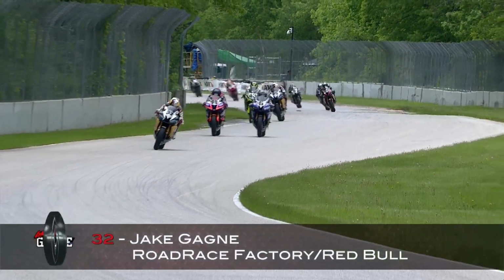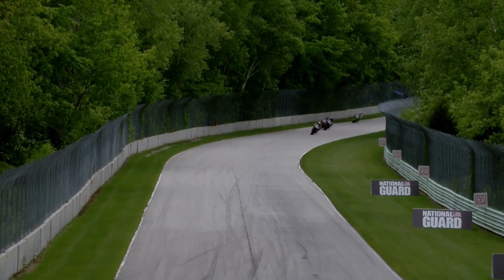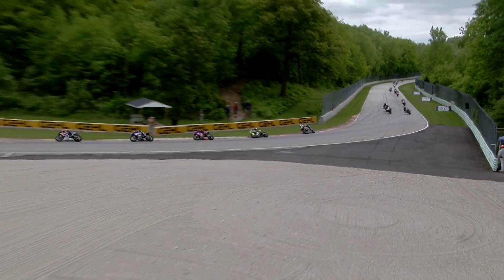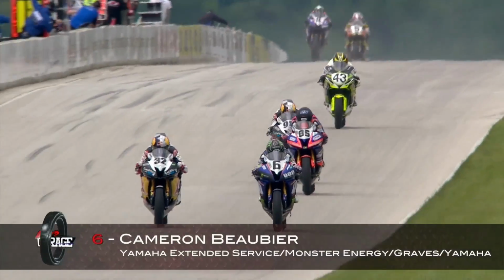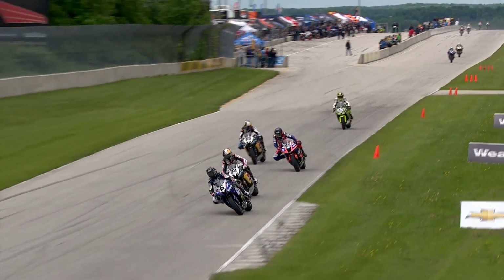Yesterday's runner-up, Jake Gagne, on that 32 Road Race Factory Red Bull motorcycle, took the lead. Cameron Beaubier, yesterday's winner on the number 6, just went by Jake Lewis on the 85. So in this group of 5, you have Yamaha, Yamaha, Yamaha, Yamaha, and then the lone 43, which is a Suzuki. So Yamaha clearly dominating with that R6.